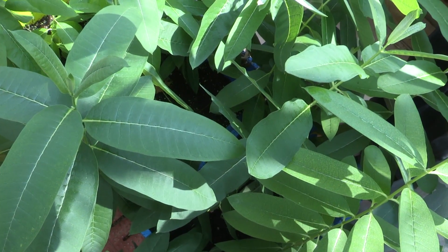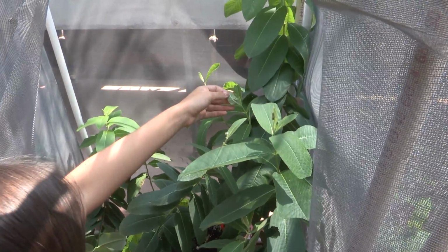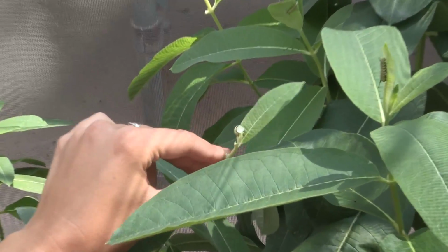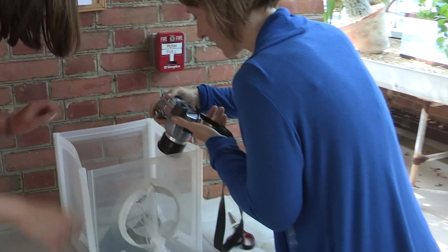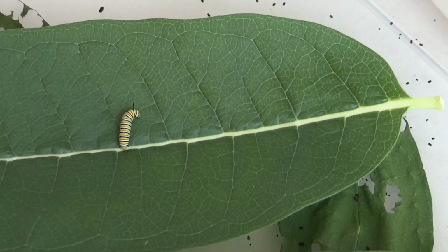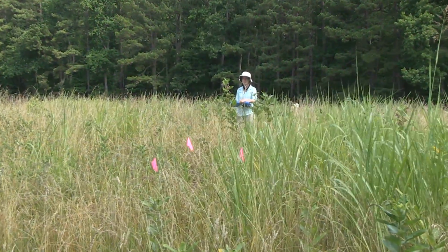What I've done is I've planted low and high densities of milkweed. So the low density is 3 plants per tub, and the high density is 12 plants per tub. We have monarch caterpillars feeding on 6 of the tubs, so 3 low density and 3 high density. We also have 6 control tubs, and 6 tubs that we're going to be subjecting to simulated herbivory.